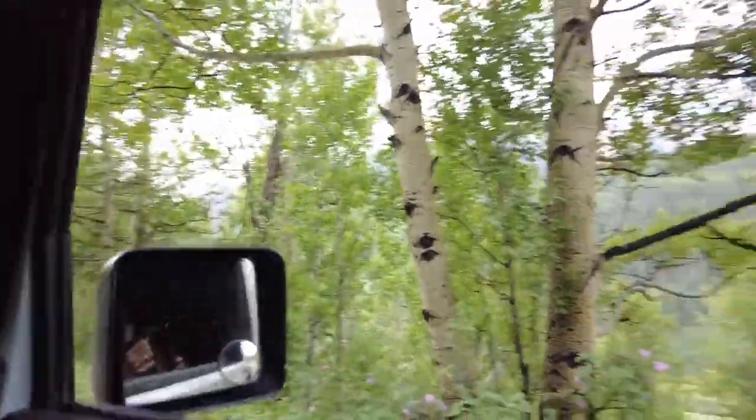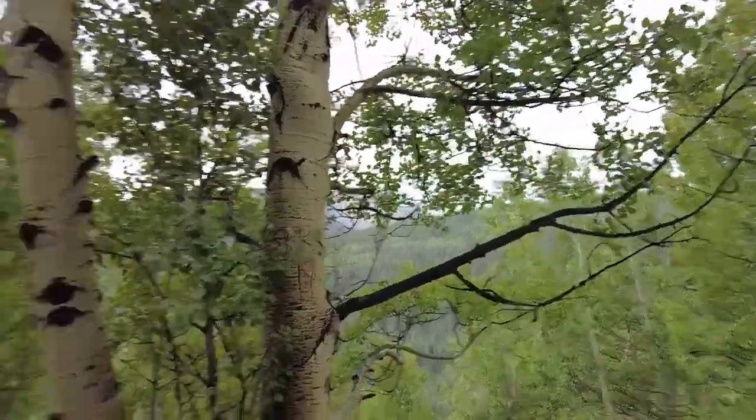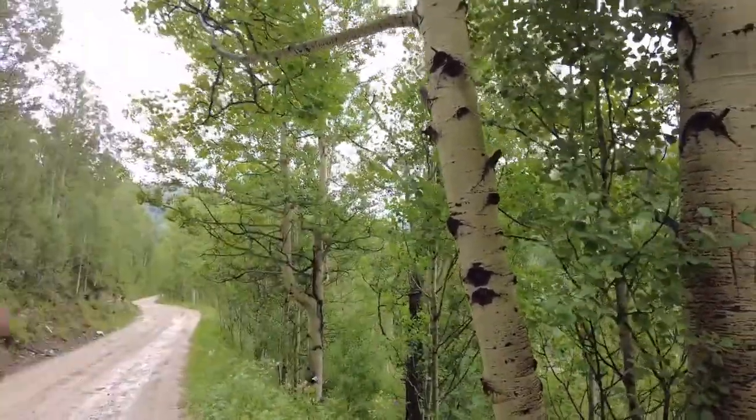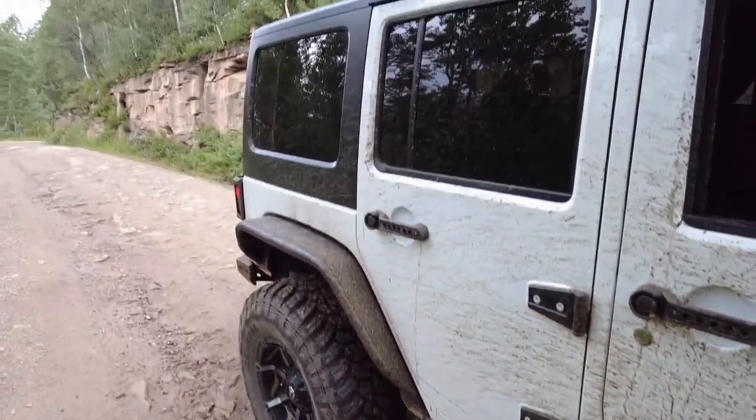Ruby's dirty. I'm not gonna lie. She's filthy. Look in the mirror. Hold on. Trying to get the camera turned around, but I can't. It's bumpy. Anyways, I'm gonna show you Ruby real quick outside, how dirty she is. I'm not kidding. I think this is the worst Ruby's ever been. You can see the door here. And there's Ruby, how dirty she is.